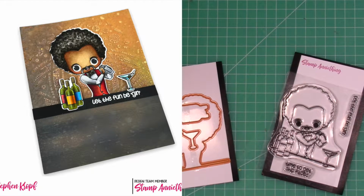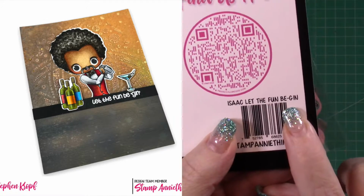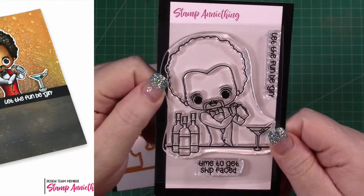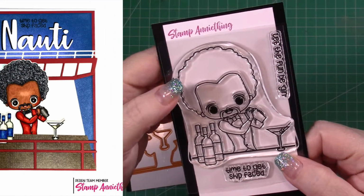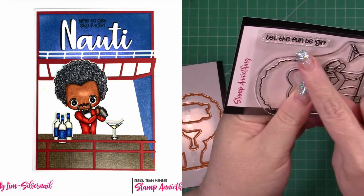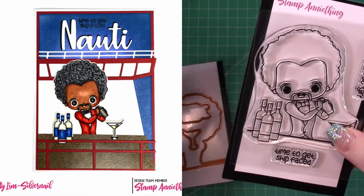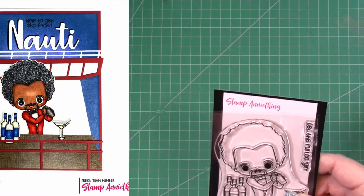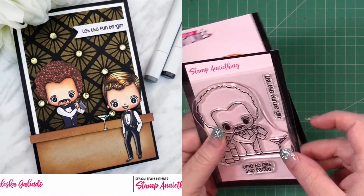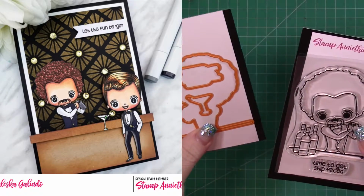And today we have Isaac, Let the Fun Be Jen. So this is Isaac, and he is mixing up some drinks. He's our resident bartender. He has two different sentiments: let the fun be Jen and time to get ship-faced. But what I love about him and his coordinating die is that you can stamp this as one layer, or you can stamp and cut out the bottles and the martini glass.